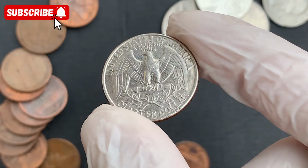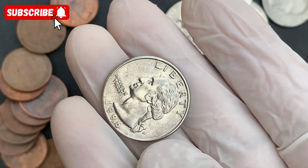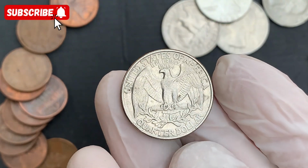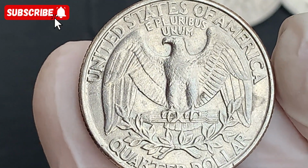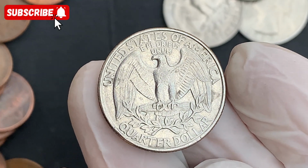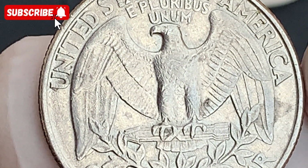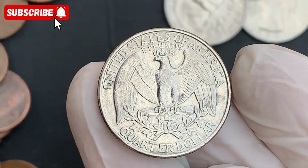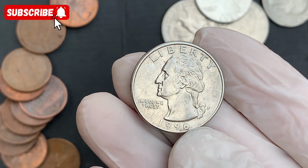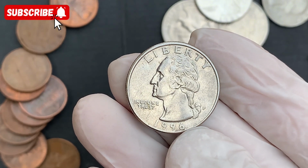Identifying the 1996 W quarter is straightforward. Just look for the small W mint mark below Washington's portrait on the obverse. It's positioned in the same location as the D or P mint marks on other quarters, but seeing that W should immediately grab your attention. Market values for the 1996 W quarter have been consistently strong since its release. Even in circulated condition, which would only happen if someone broke open a set and spent the coins, these quarters typically sell for $20 to $30.